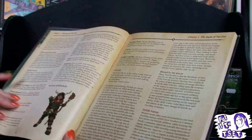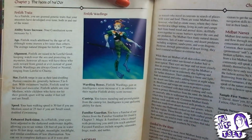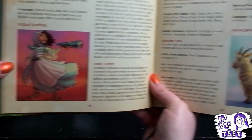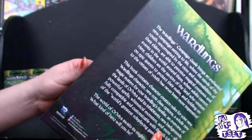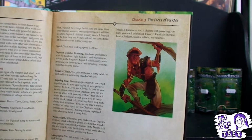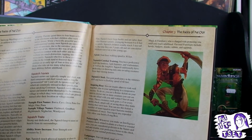Let's see. So you've got your humans, basic humans, and then you've got the Finfolk, which are kind of nomadic, but not really. And then you've got the Midbari, which are like desert dwellers, and then you've got the Snowcaps, and then you've got the Squatch, and these are the only quote-unquote races that are available to play in the game. Everyone's a quote-unquote human character.